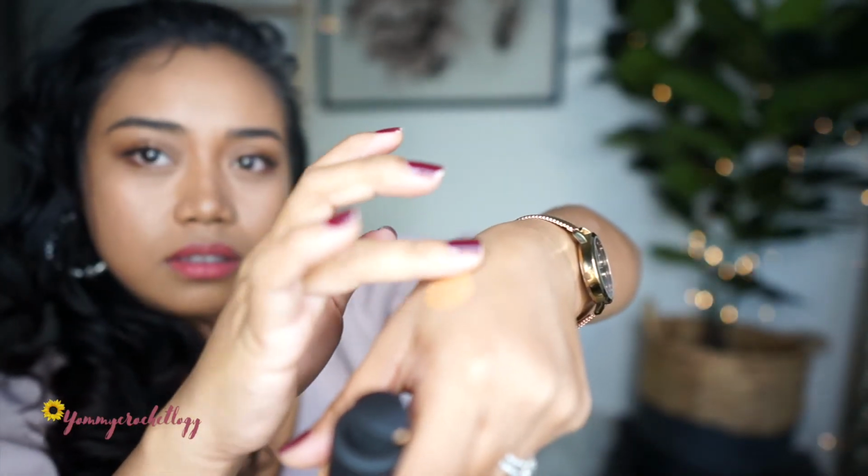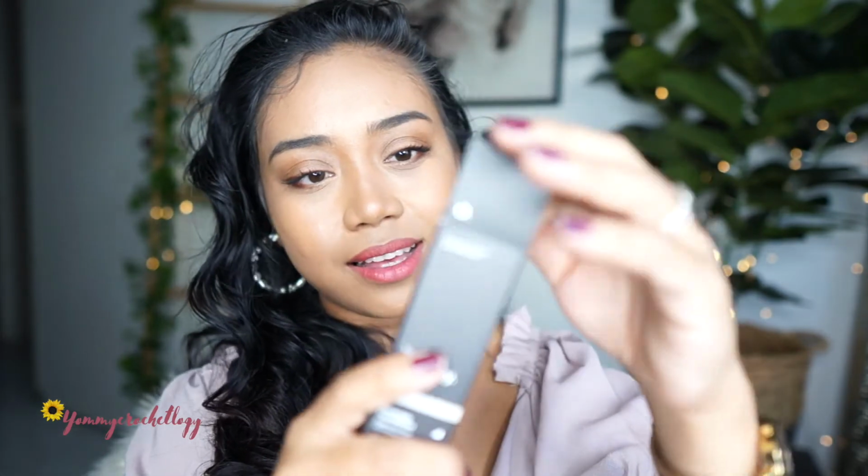Okay, so this is what it looks like. Okay, a little dab here. And it actually looks a little bit like my skin, I guess. It's not bad. Kind of like it. It has a black box. I don't know, the rest is white, but this one is black. Maybe for the makeup it's black.